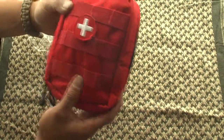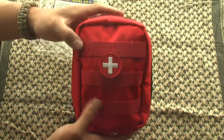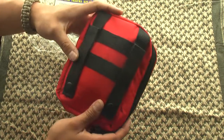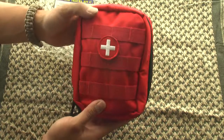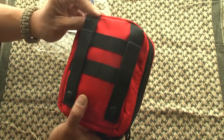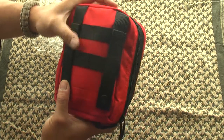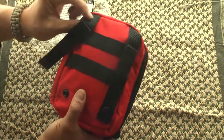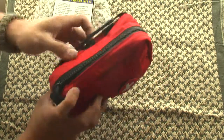Well, first of all, let's look at this bag here. This feels like a really high-grade nylon, possibly 1,000 denier nylon. And I believe, even though it doesn't say, it might say on the inside that this is a Voodoo Tactical bag. What gives it away, for me anyways, is these MOLLE webbing in the back. They typically have a lot of extra webbing near the top. But we'll open up and we'll check it out.